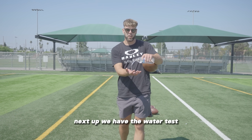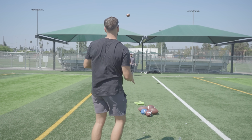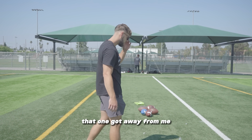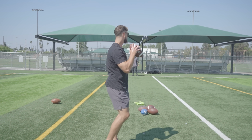Next up, we have the water test. The spiral starts to go out the window when the ball gets wet, but I feel like I can still be kind of accurate with it. That one got away from me. A little more. Heads up. All right, now the Franklin ball.